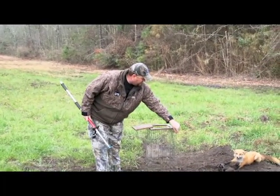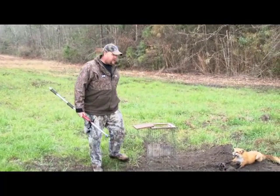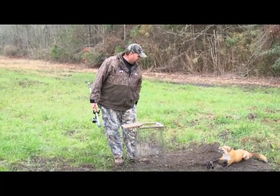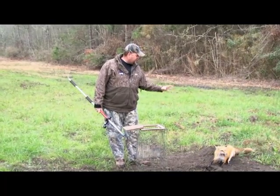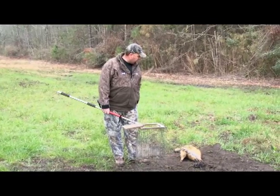Beautiful, absolutely beautiful animal. And it's funny, you know, these animals during the summer, and I nuisance trap all the time, you catch them during the summer, these animals don't look very nice. They lose a lot of their hair, they just don't look very pretty. But in the wintertime, when it's cold like it is, they get that bright red coat, big black socks on the feet, white tip on the tail, and just a beautiful animal.